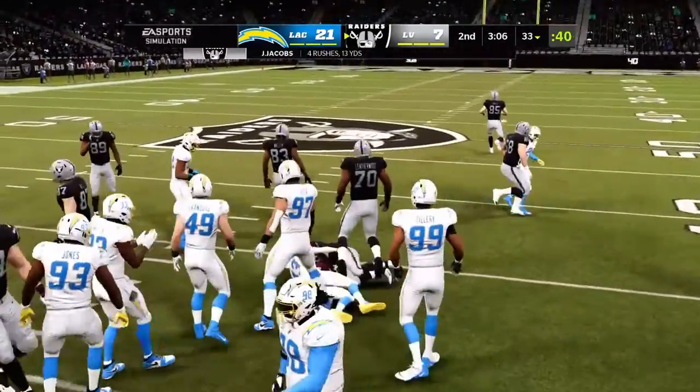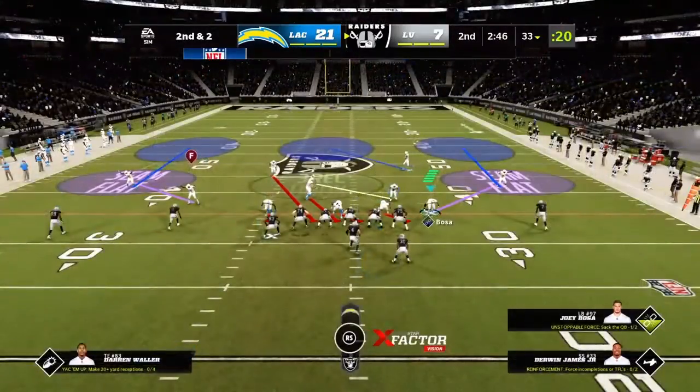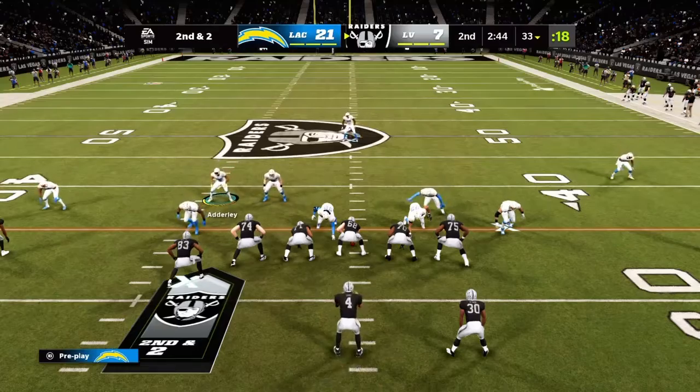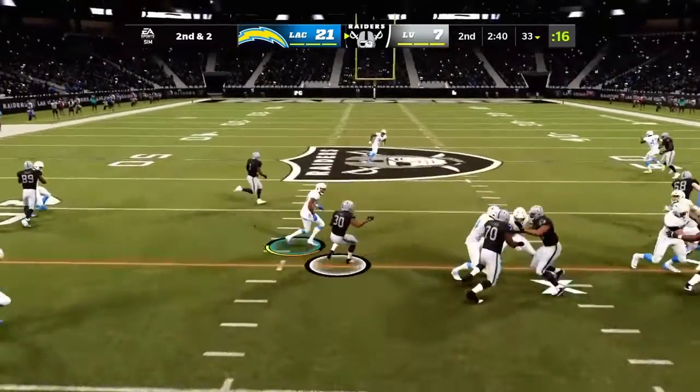And he's upended at the 33 following a good pickup of 8. Here's a 2nd and 2 now from the 33. Carr gives to Rashard.